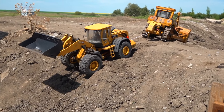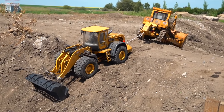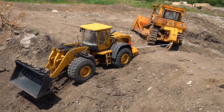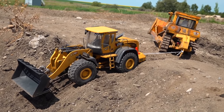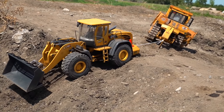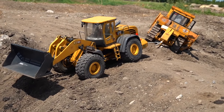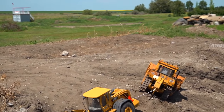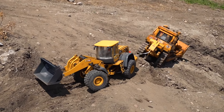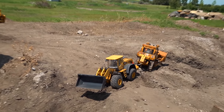Lower the bucket. Keep going, digging yourself out. Don't go any lower. Yeah, that's okay. Keep going. Good job, Jim Kev. He's almost up. Yeah, start going off to the side. Just pull him, drag him over. He can turn. Yeah, there it is. Okay, we're good. Good job.